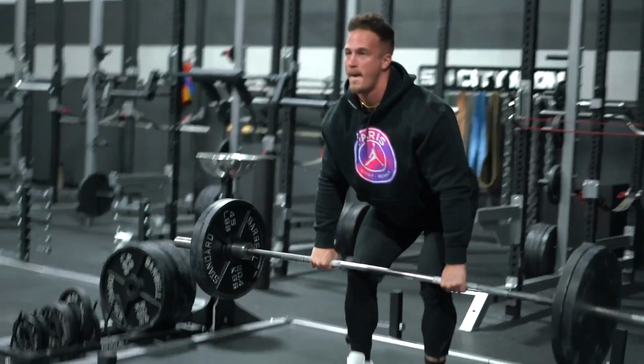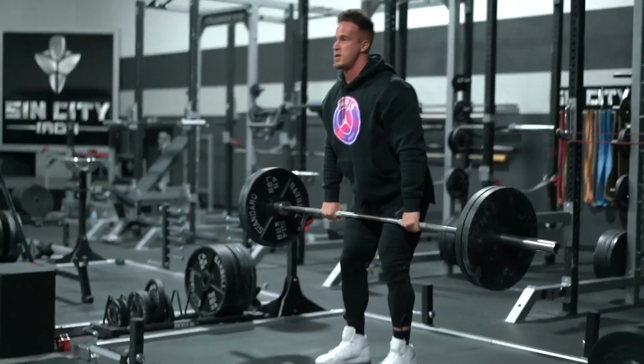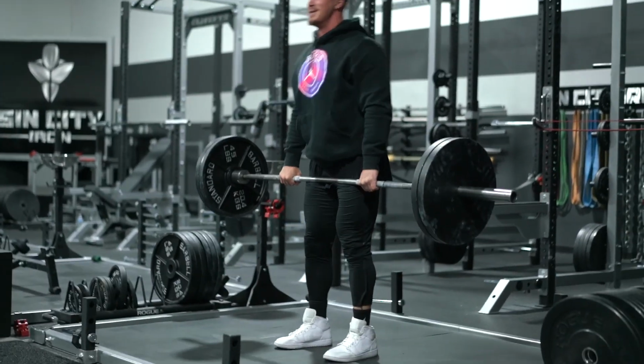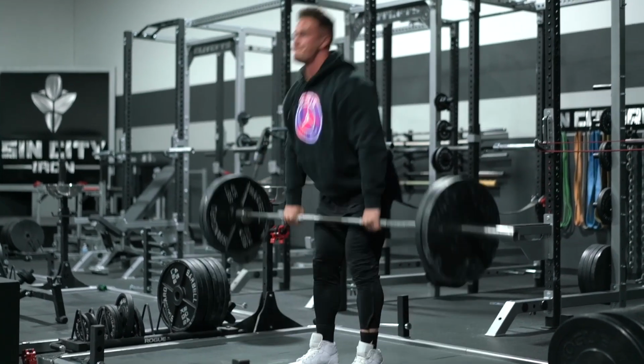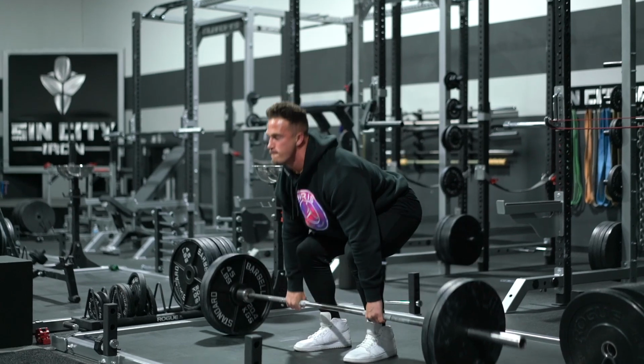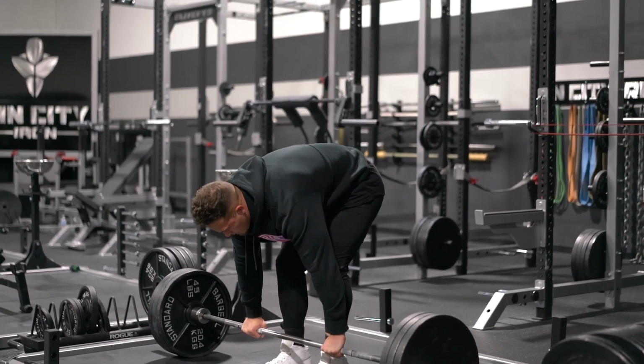So I prefer to go double overhand grip just like this right here. But as we get heavier, I don't like to use straps and I prefer to go over under grip. So left hand over, right hand under. And I believe I do that with the 315 set. Let's see. Oh no, I'm still going double over.